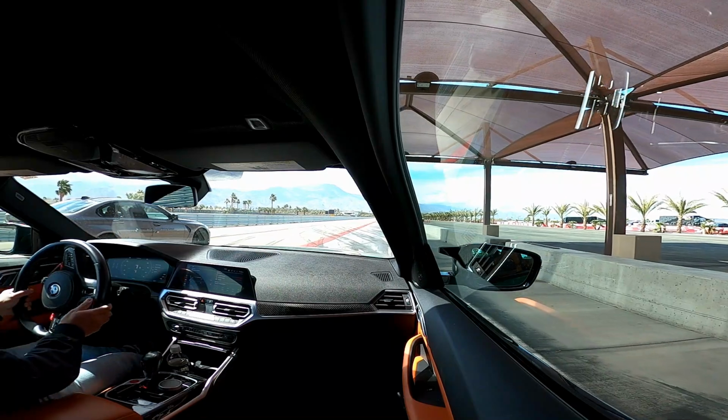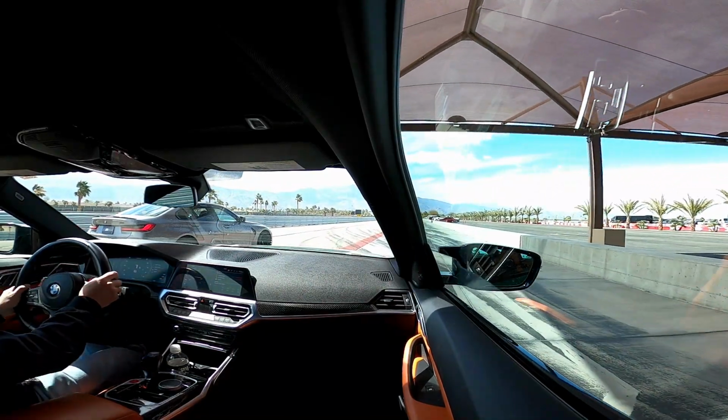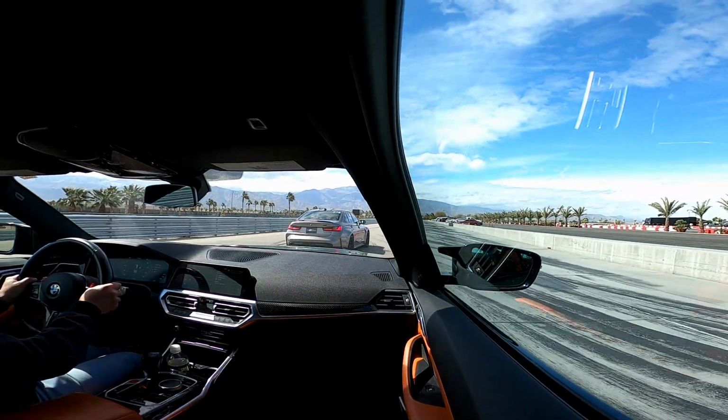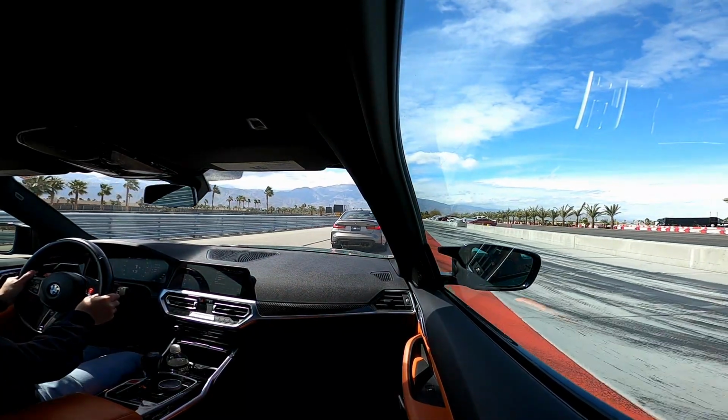So this will be another 30 to 45 minute drive around, lead-follow, where the instructor is right in front, and he will go much quicker depending on the pace.